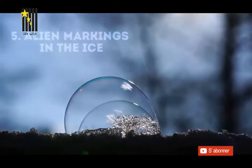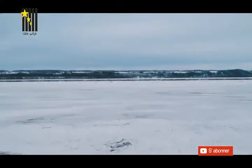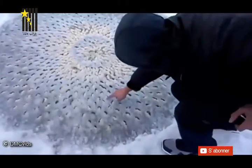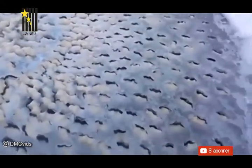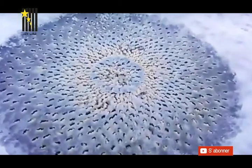Number 5. Alien markings in the ice. 2 friends that were walking along a frozen-over lake made a strange discovery when they came across this strange formation in the middle of the frozen lake. This strange mass was found in Utah, and it appears to be frozen into the lake. Small holes can be seen poking out from the ice, with a strange formation lying underneath.